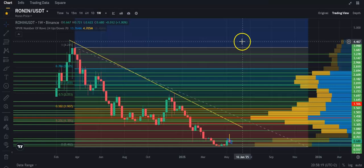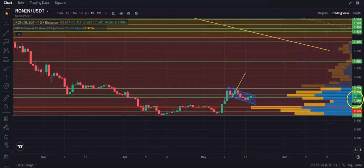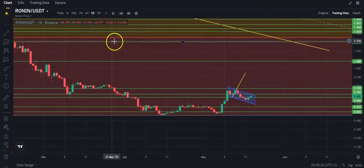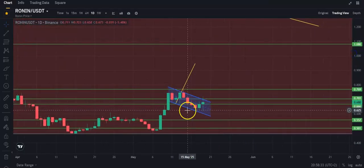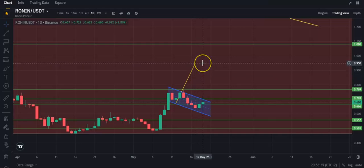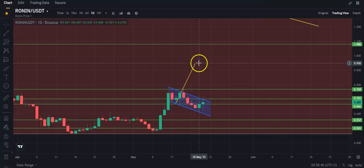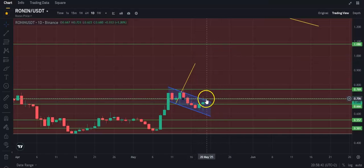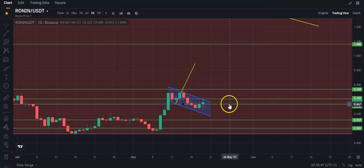So yeah, I think we need to take a look at the daily time frame here, and let's look at this flag that this has formed. Let's get rid of this volume to unclutter this a little bit. Now, the breakout of this flag is up here at about 95 cents. So if this breaks to the upside, guys, this is going to about 95 cents. So that means it's going to break probably these two resistances. And at the moment, it is slightly above this 66.6 cents resistance.